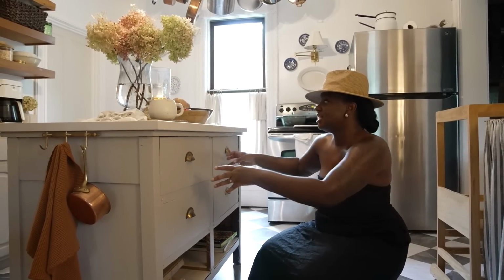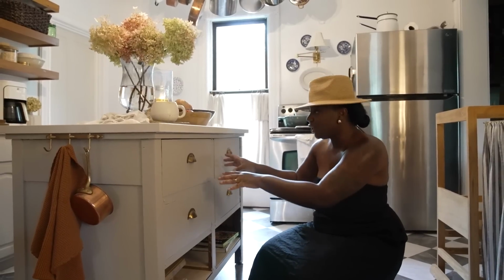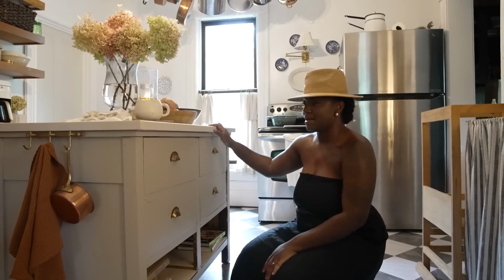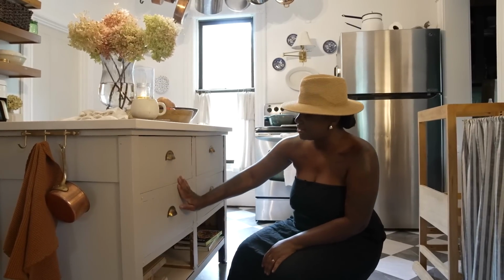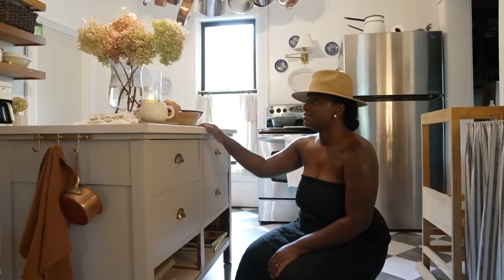And because it's such a big, substantial piece, with the dark tone and it being so big, it was just like, no, a brighter color is going to do the trick and open it up. So I painted it the same color, which is from Farrow and Ball. I just had it color matched.